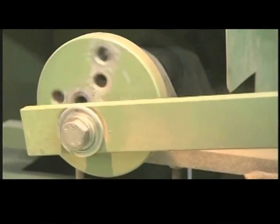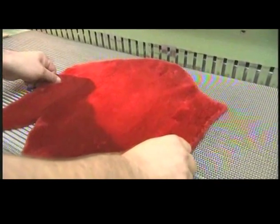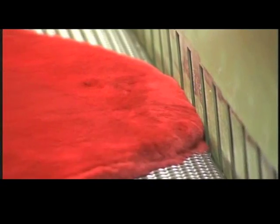Grooving is a new technique that involves carving a pattern into the dyed fur. The blades cut a zigzag pattern down the length of the fur, giving the beaver pelt a unique look and feel.